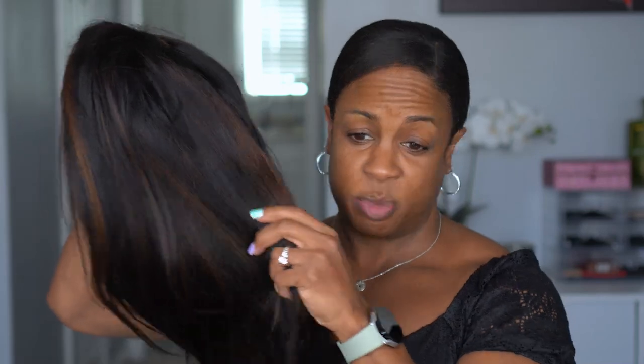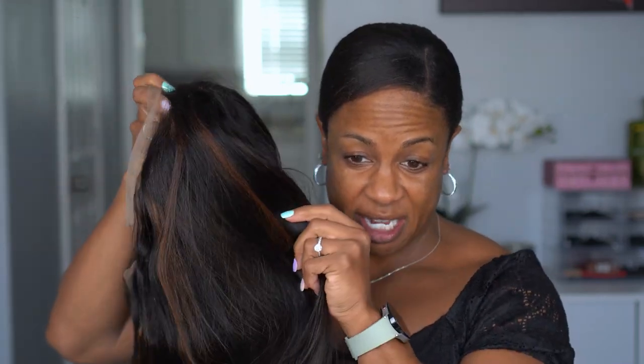So this is 14 inches. I don't know why I thought I did longer than that. I'm kind of glad I didn't. So this is what it looks like. To say this is 130, that is perfect. And the highlights are beautiful.